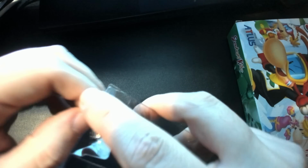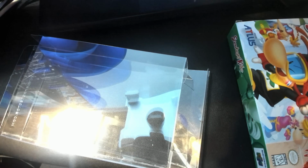But I think what really helps make Snowboard Kids for me is the sense of style. It's just so bright, so cheery, so colorful.